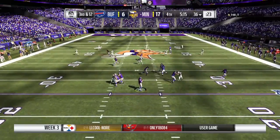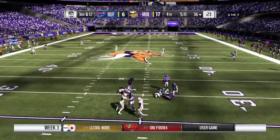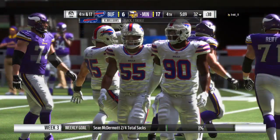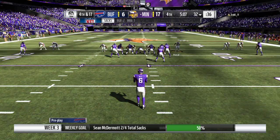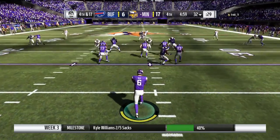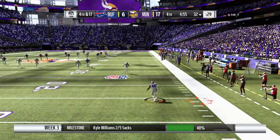On 3rd down, Cousins escapes the sack, but he can't get away forever, and down he goes. Kyle Williams in there to drop him for a 4-yard loss, and it'll be 4th down. And now it's the punter Weil on as he sends this one away.